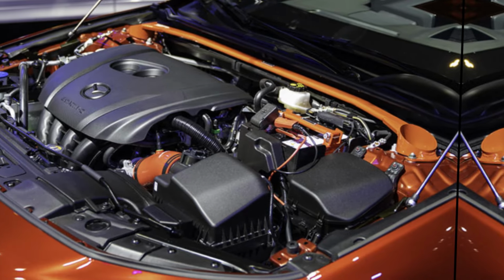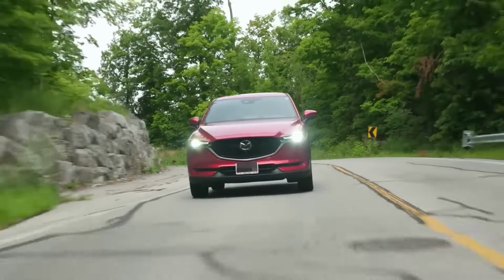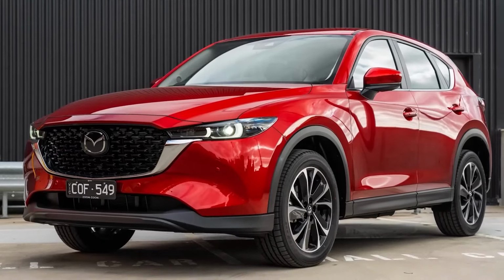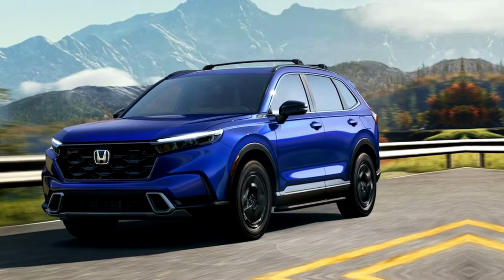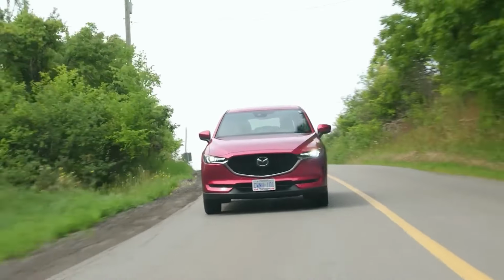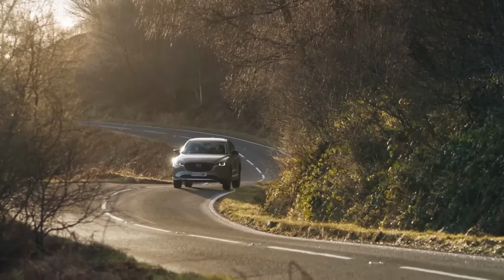This parallel hybrid system pairs a 2.5-liter Skyactiv Z engine with an electric motor, delivering an estimated 210 horsepower and 40+ miles per gallon combined fuel economy, putting it on par with class leaders like the Toyota RAV4 Hybrid and Honda CR-V Hybrid. Unlike some competitors that prioritize efficiency over driving engagement, Mazda's hybrid setup is engineered to maintain the brand's signature responsiveness, with instant electric torque for quick acceleration.